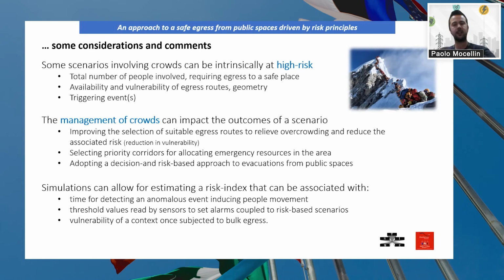gates to relieve overcrowding. At the same time, such a driving approach can help decision makers to allocate emergency corridors in order to optimize resources based on a risk-based decision approach. In this strategy, simulations can help assess a risk index that can be associated to time for alerting about the critical situations that emerge in terms of an anomalous people flow.